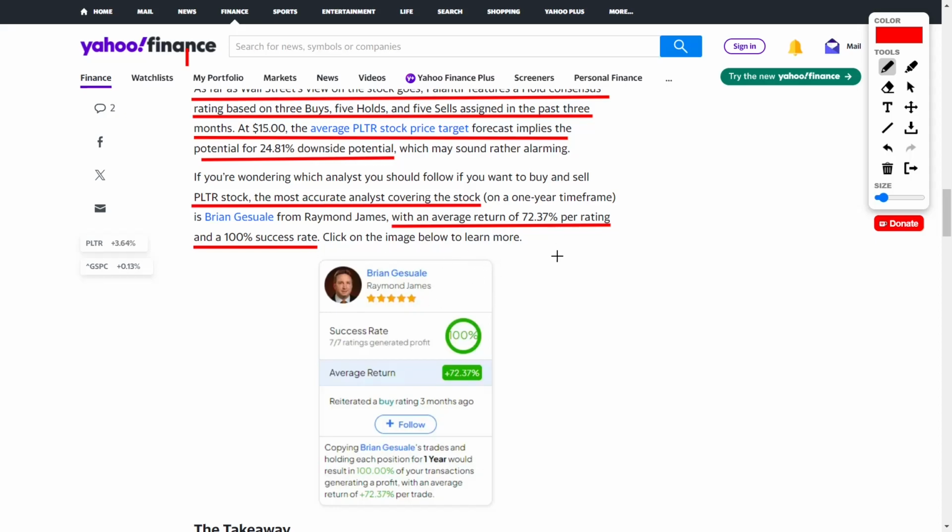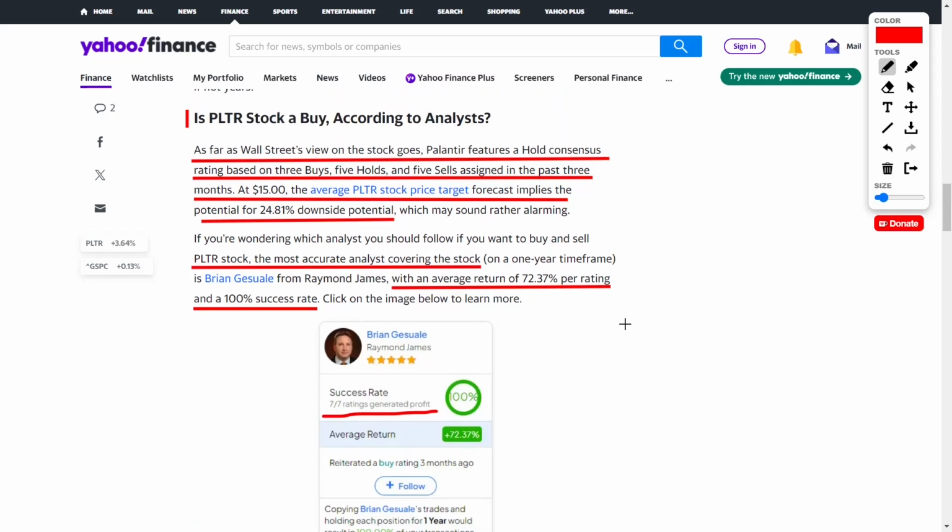However, let me criticize this really quickly. Yes, this is a 5-star analyst and he's very successful, but he really only has 7 ratings generating profits, so he hasn't done a lot of ratings in this regard. I honestly think that an investor and an analyst such as Daniel Ives is a superior analyst in this regard. And if you don't know, Daniel Ives is a very prestigious analyst from Bullish who analyzes Palantir Technologies as well as Tesla.